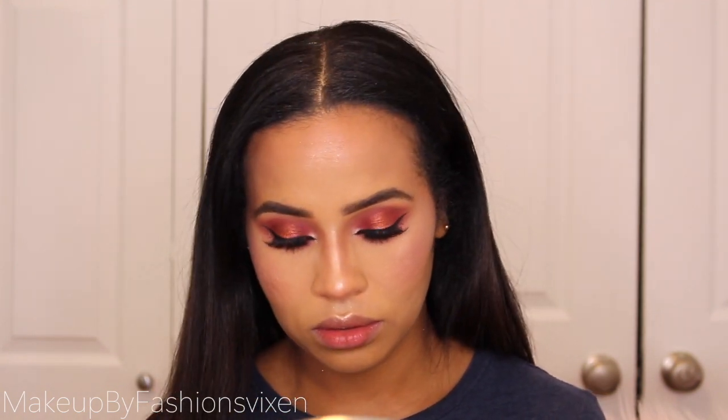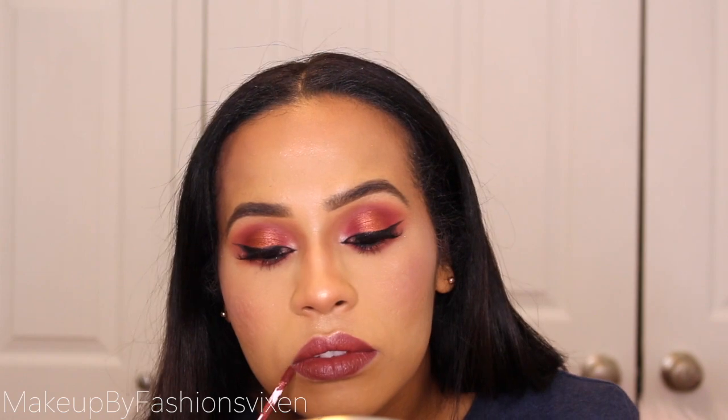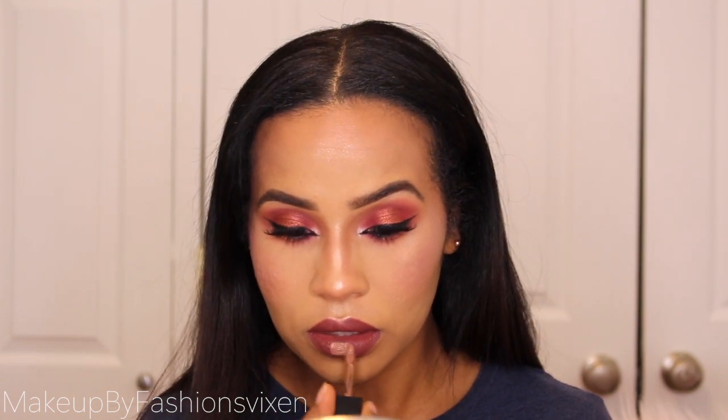So I think the color I'm going to use is Kat Von D's Hawkwind. Okay, so on top of that color, I think I'm gonna add the Smashbox Always On liquid lipstick. And I'm just gonna add that to the middle of my lips and blend it out with my finger.